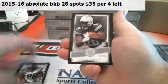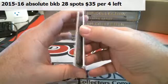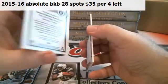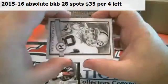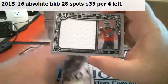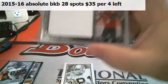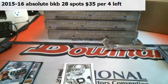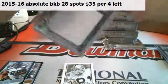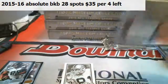Gronk, Jimmy, Melvin Gordon rookie, canvas collection, Tim Brown, not numbered, and then we got a Jameis Winston, giant napkin for the Bucks, 207 of 249. Yeah, that's actually a sharp looking card.